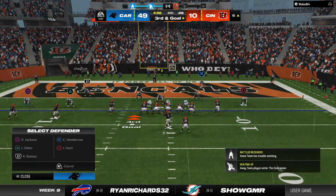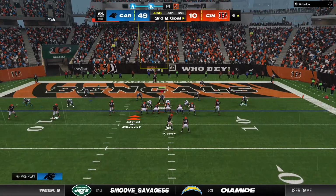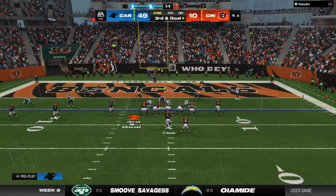11, 11. 11 Thomas. 11, 11, 11. 11, 11, 11.